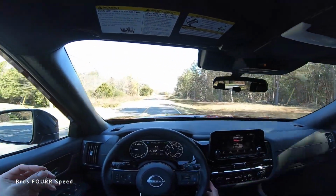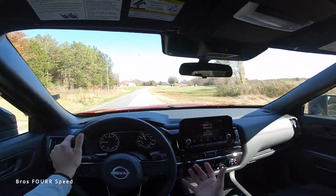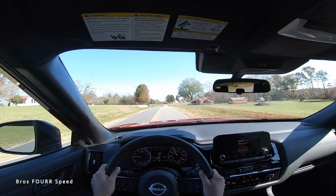It really is a pretty well-built SUV. I think Nissan just did a great job giving you something that, you can tell there's quality in this. I mean, like I said, hitting those bumps, it just felt nice. And then now that we're on the road, once again, it's a smooth driving experience.